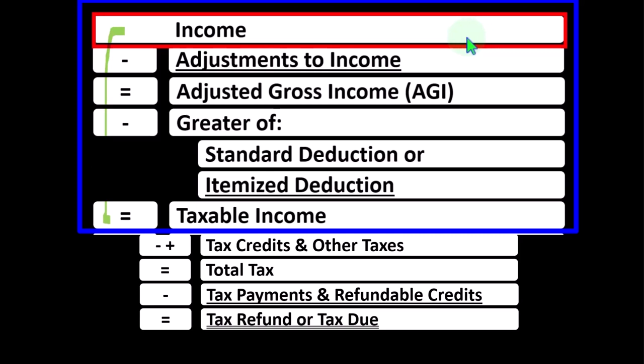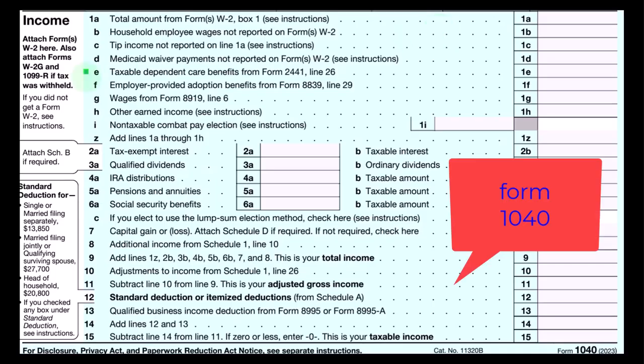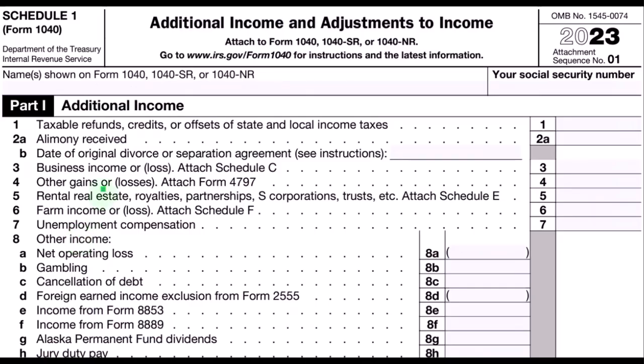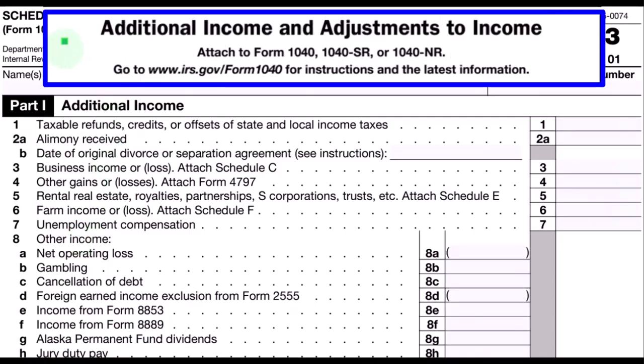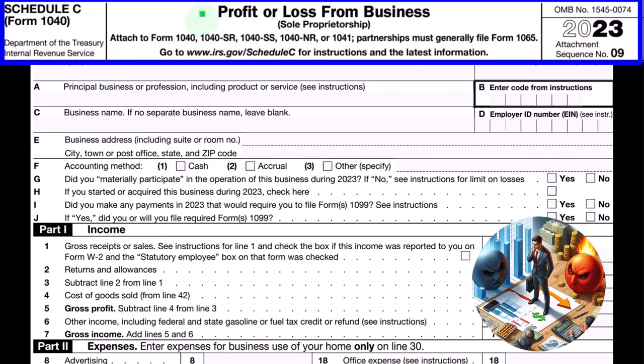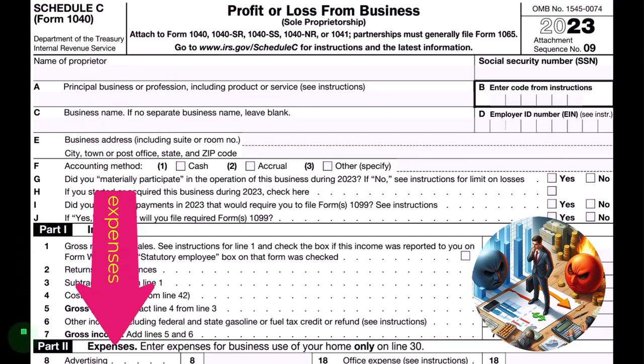The formula outlines the calculation on the Form 1040, of which we see the first page here, noting that the Schedule C ultimately rolls into line number eight. That's additional income from Schedule 1. This is the Schedule 1, additional income and adjustments to income, Part 1. Additional income, Schedule C, rolling into line 3, business income or loss. This is the Schedule C, profit or loss from business, which has an income statement format: income minus expenses. Expenses are what we're looking at here.